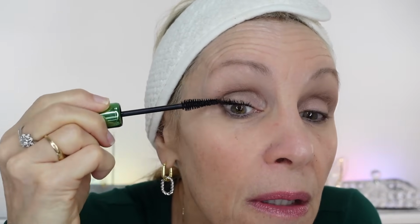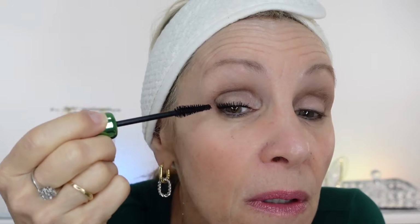And I sort of even blink too, just so I can get in the lashes. My lashes definitely look lifted and have a lot more volume. You can't even hardly see them here. And then look at what I've got here. So I think this applied very nicely. It doesn't seem to be clumping. Just comb through them a little bit more. Very nice. I like the way this applied.